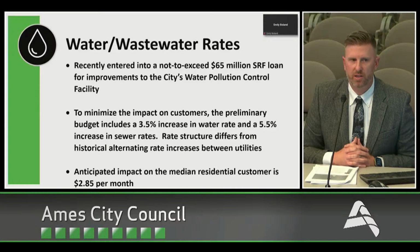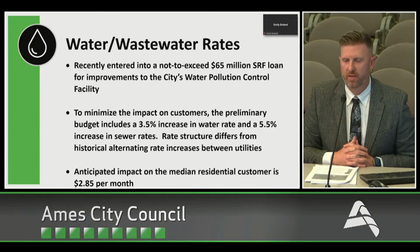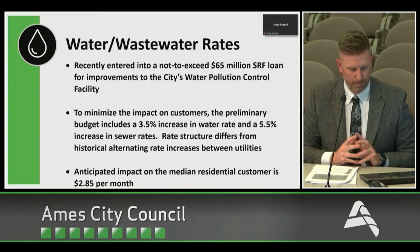We're still projecting that those will meet our debt obligations to fund those two significant facility projects in the past. We believe the impact on the median residential customer is $2.85 a month. Once we get further along in the budget process, we'll come back with what that means to other customers. But I think that's a pretty good indicator of the impact of those rate increases.